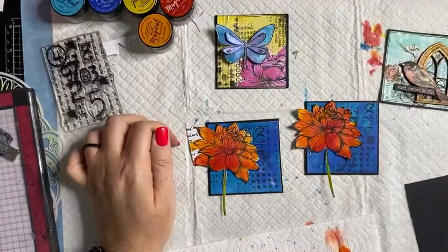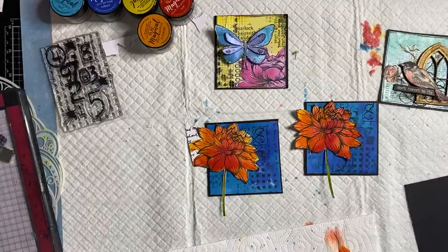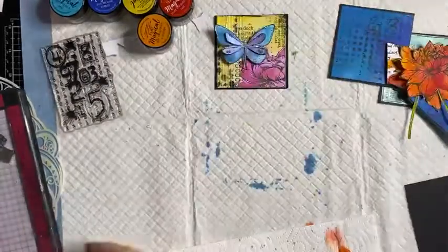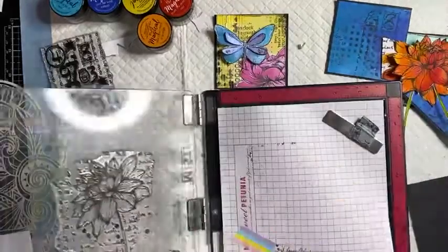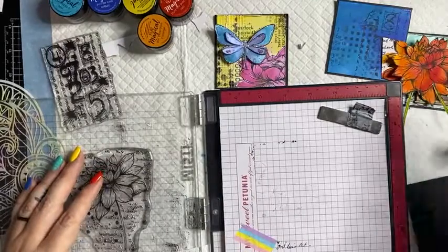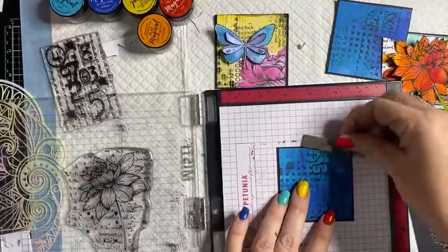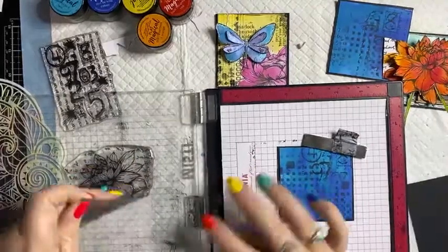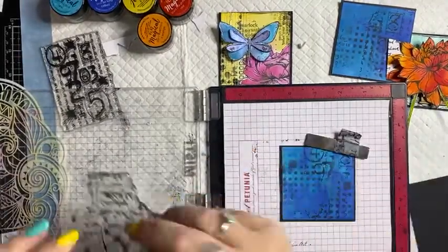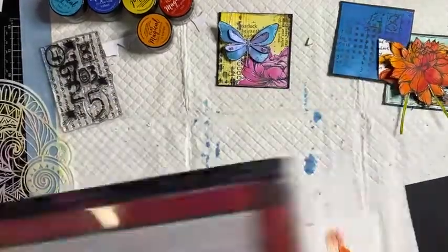And that guy there. Something that this beautiful stamp has got is a little bit of script. So I'm wondering about adding some of this script to it. And let's see if I can make this work without messing it up. Or is it going to be too busy? Yeah, no, too busy. Too much. Get rid of it. Pop it aside.